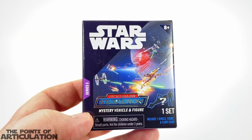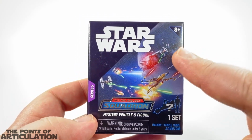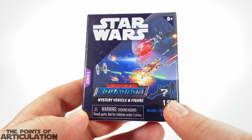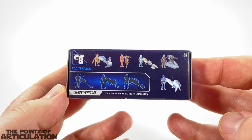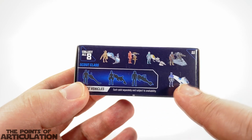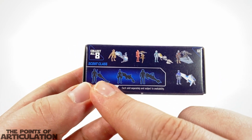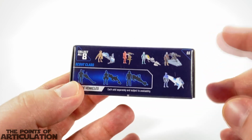So before I start weighing all these and cracking them open, let's take a quick look at the box here. We have Star Wars, we have Starkiller Base, pretty interesting art there. We have our title, our series, it's a mystery. On the side, we have all 8 that we can find in these boxes. Now, I love the diversity of this particular set. We have a Geonosian, a battle droid. Pretty cool. I think this right here is Boba Fett. And I don't know who these are. But you know what? We're going to find out.